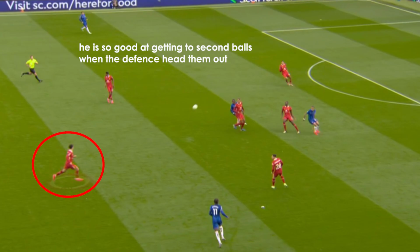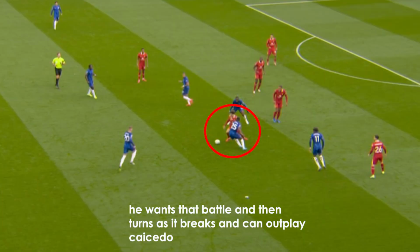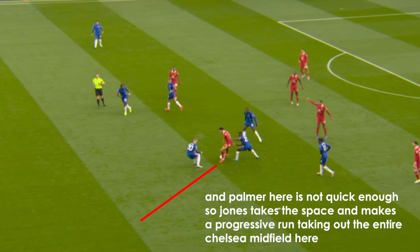Now, I thought his dribbling in this game was exceptional, and this is a great example of it. When he comes deeper, he picks the ball up from a close range pass on Van Dijk, and he's able to turn Caicedo completely and go past Palmer, which instantly gets Liverpool up the pitch.